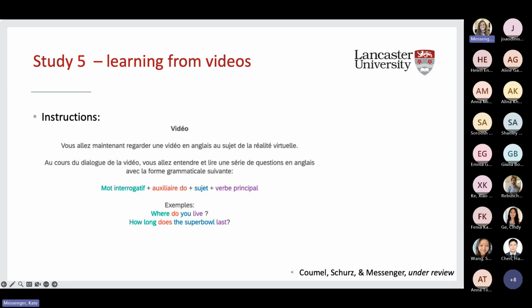So they were told, you're going to watch a video in English on virtual reality, and you're going to hear and read some questions which have the following grammatical form. So a question word, do auxiliary, subject and verb. So they're given explicit instructions about that grammatical form before they watch the videos.